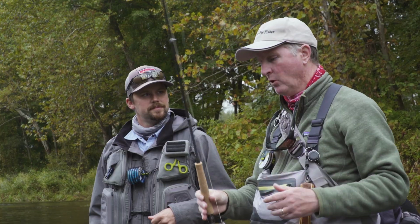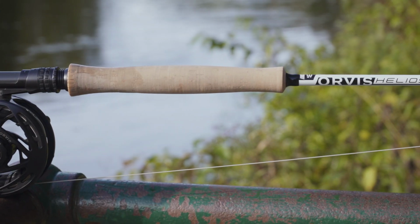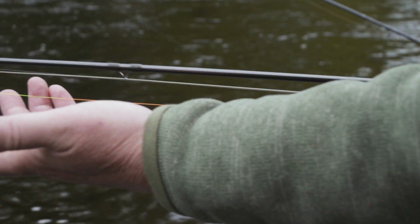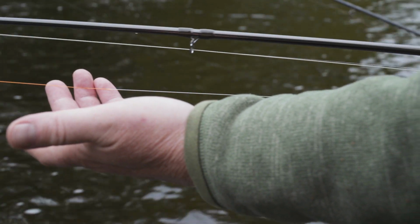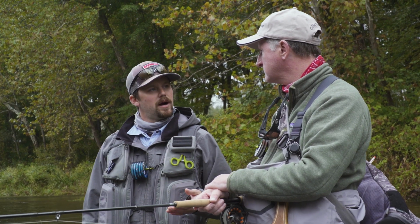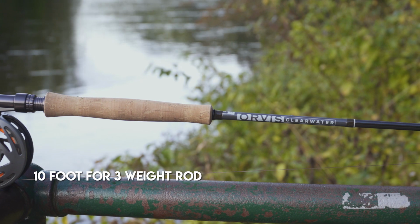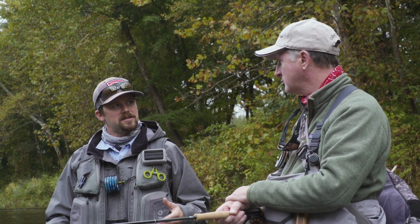Well, I think one of the first things we talk about that's really important are the tools that we're going to be using to do this. And you just mentioned a sighter. So can you explain what the tools are to get started here? So typically you'll see a lot of people use a 3-weight rod in this situation, but a 10-foot 3-weight rod. It could be 10.5 foot, 11 foot, but the 3-weight seems to be this kind of sweet spot.